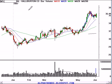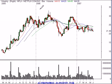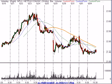Now, I'm not recommending this stock as a short, but I am suggesting that you take a look at it because it's looking pretty weak, and that's Netflix. On the weekly time frame, you can see it looks like it's breaking down. On the daily time frame, it's having a lot of trouble in here as well. On the 10-minute time frame, I think you want to look at this stock and consider it as a potential short down near about 21.35 or lower.